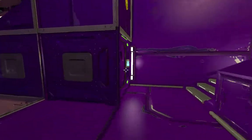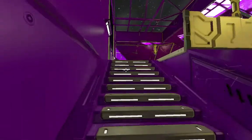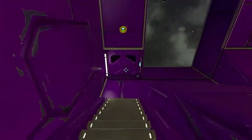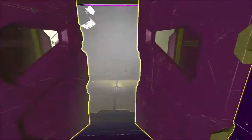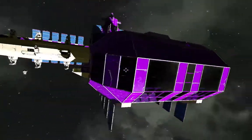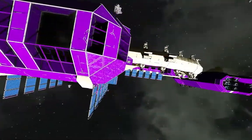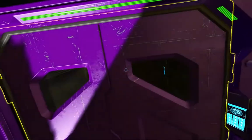From here, I will state that there are quick access airlocks on each side. These doors will automatically close as soon as you go to leave. For a quick demonstration, it closes behind you and closes again. This is the outside of this arm. And let's get back inside for some more of this tour.